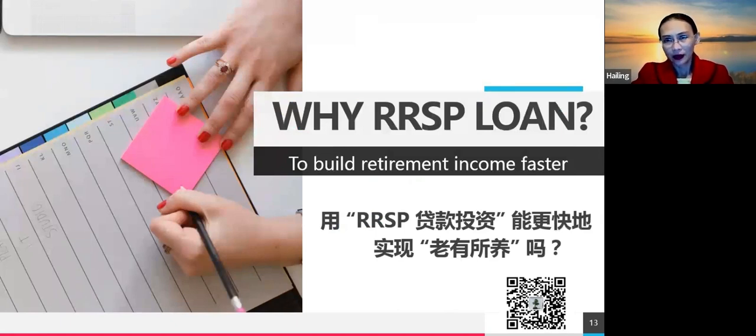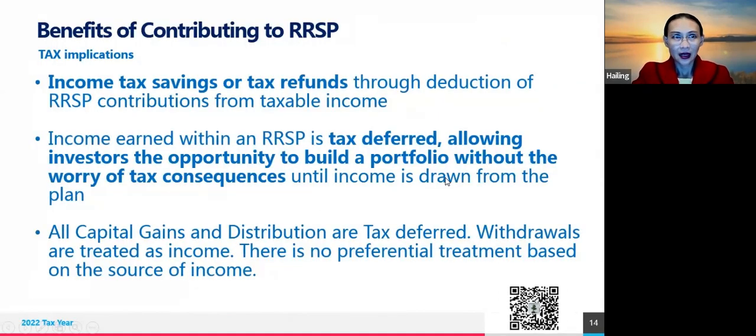And why an RSP loan? This is really a good strategy to help us build retirement income faster. The benefits. Number one, income tax savings or tax refunds through deduction of the RSP contribution from taxable income. For example, in the example I showed you earlier, if I don't put 10,800 into my savings, I won't be able to get the 4,000 tax refund, right? So you can get the benefit right now, this year. Income earned within an RSP is tax deferred, allowing investors the opportunity to build a portfolio without the worry of tax consequences until income is drawn from the plan.